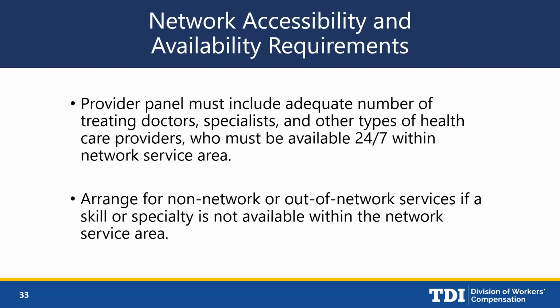Now let's talk about adequacy of care and accessibility. The network, in order to become certified, has to meet certain conditions for accessibility and availability. Their provider panel must include an adequate number of treating doctors, specialists, and other types of healthcare providers who must be available 24 hours, 7 days a week within the network service area. Or they must arrange for out-of-network services if a skill or specialty is not available within the network service area. So if they're looking for that subspecialist and they don't have one in the area, they need to arrange to find that specialist for that injured employee.